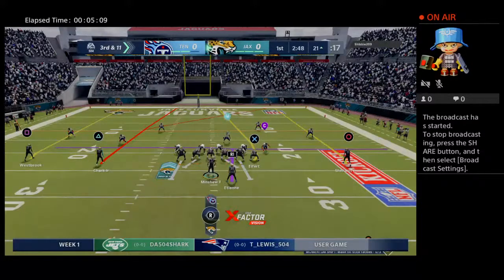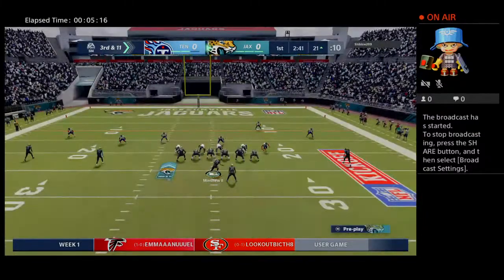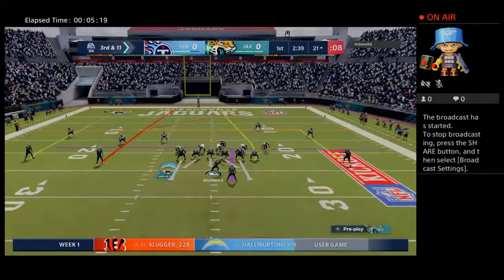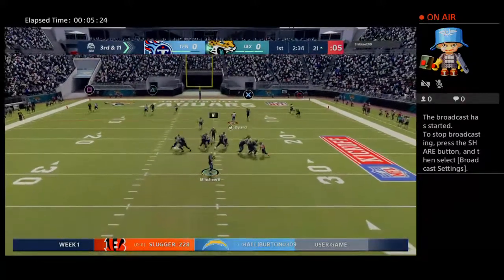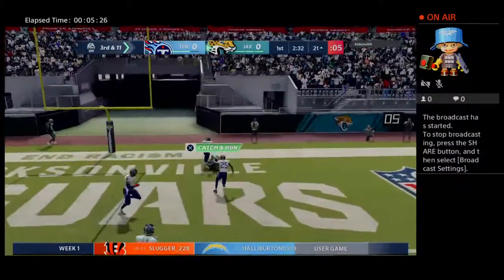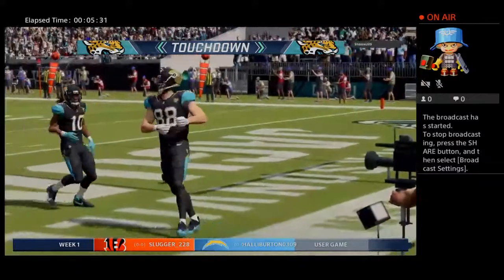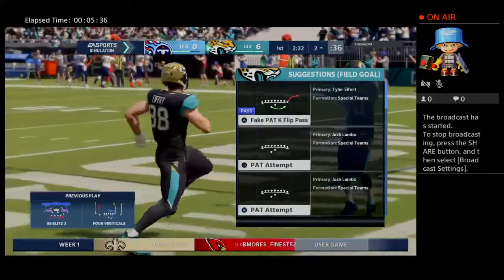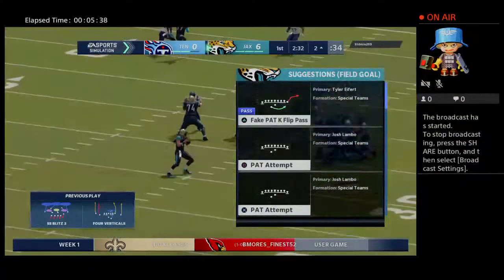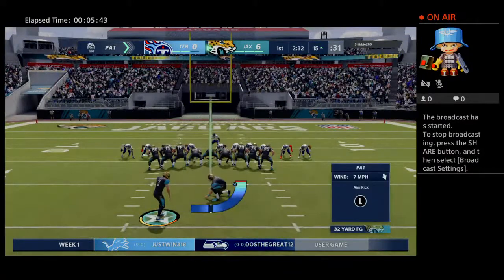Mike 29. Watch the slant. Minshew throwing on third down. And that is caught. Touchdown, Jacksonville. Tyler Eifert there to make the grab. And the Jags have taken the early lead. Excellent start there. First drive of the season. Big-time success, putting it in the end zone.